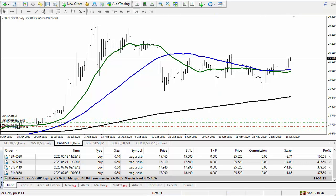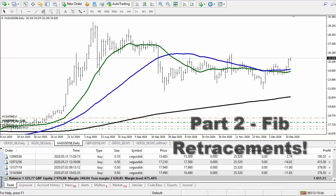In part two, I'm going to take a look at the market activity using the fib retracement tool and go into detail about what we saw during yesterday's move. So with that, let's move on and take a look.